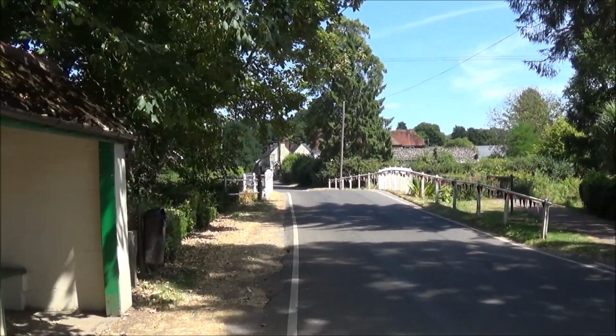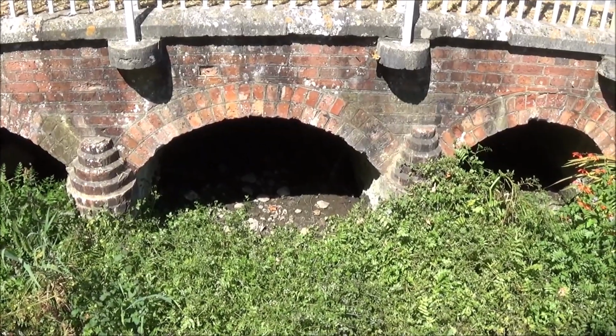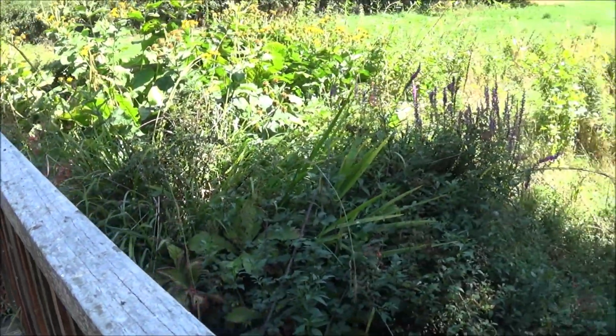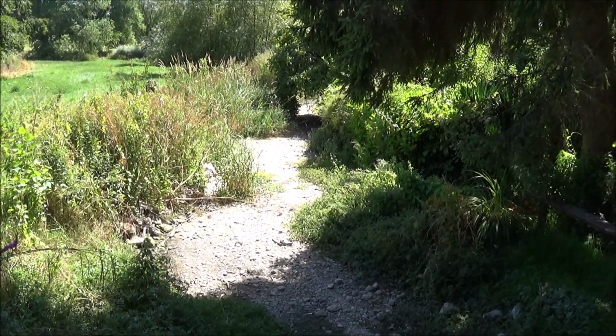Anyway, onwards back towards the pub. Now the River Allen completely dried up. Nothing running under the bridge, and nothing running down the stream bed. Shows how dry it's been.